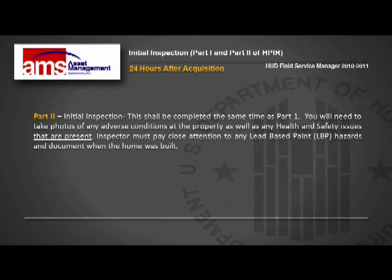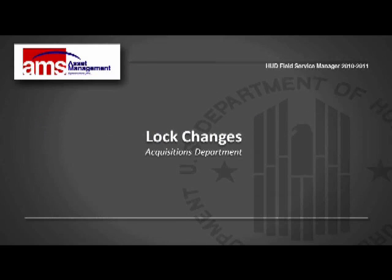Part 2 of the HPIR, the initial inspection, shall be completed at the same time as Part 1. You'll need to take photos of any adverse conditions at the property as well as any health and safety issues that are present. Each inspector must pay close attention to lead-based paint hazards and document when the home was built. Okay, which brings us to the next part of the HPIR.